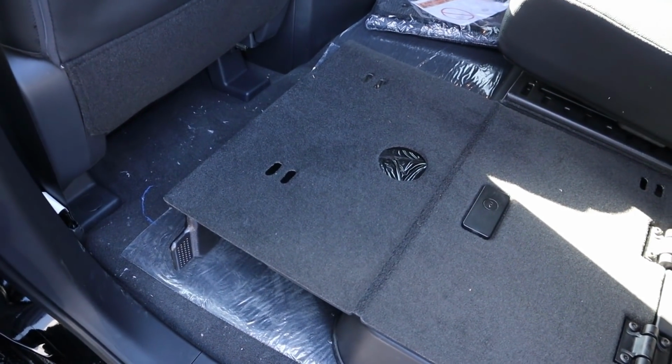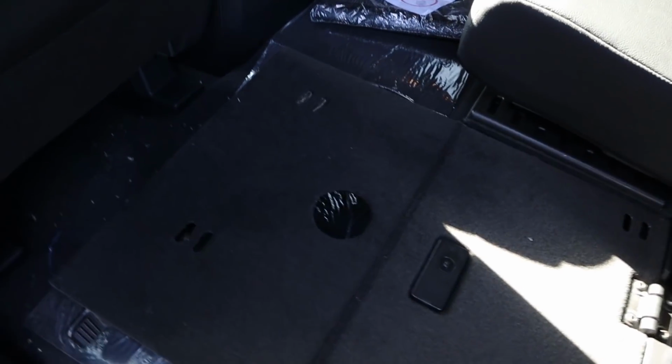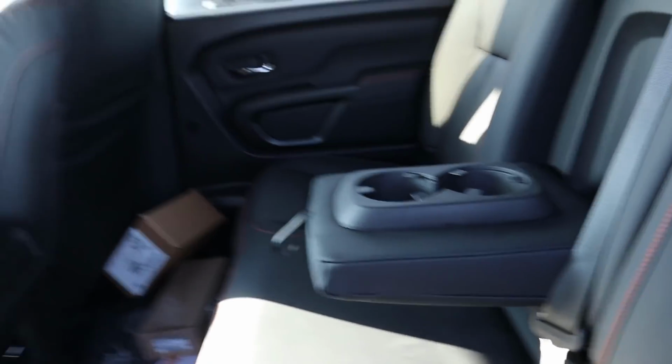And by the way, I've got the storage tray out so you guys can see what that looks like, all set up here in the Pro-4X. And if you're wondering, in terms of getting it back up, all you have to do is just pull that, push that down, and then you put the seat back on top, and then it's all good to go. And then we've got a couple cup holders here, but let's actually pop in.